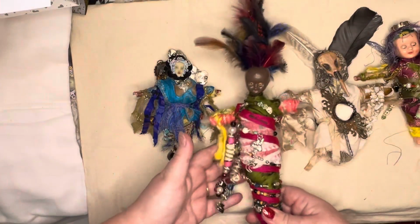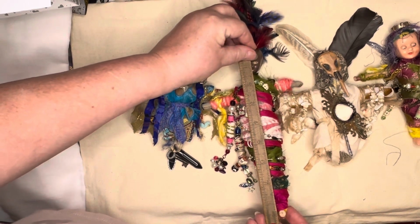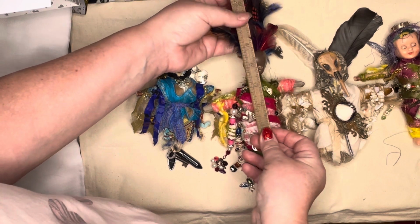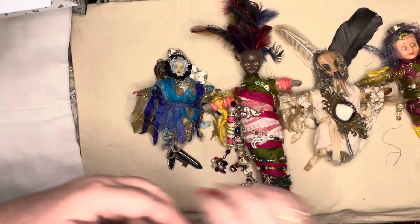So there she is. She is tall. So she is 9 inches. And if you add the feathers on, you're adding another 4. So she's about 13 inches if you add the feathers as well.